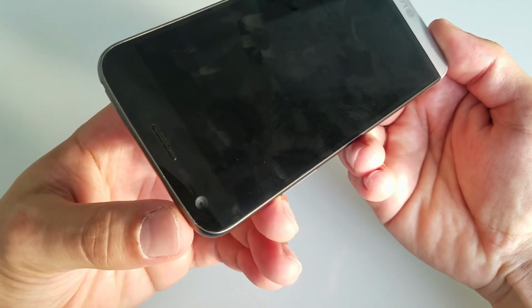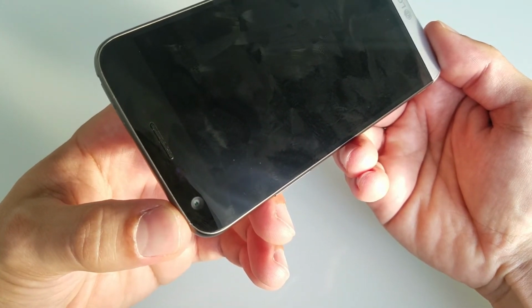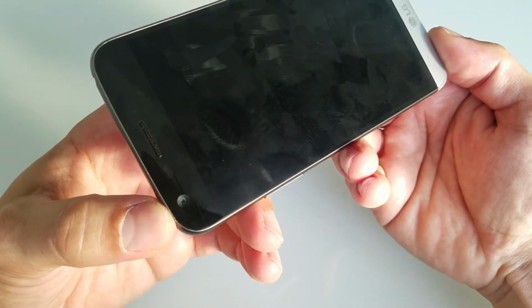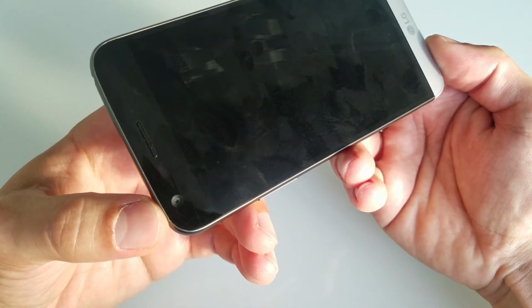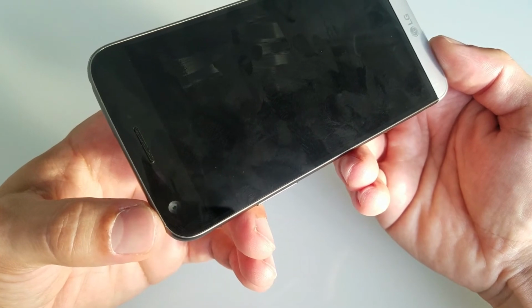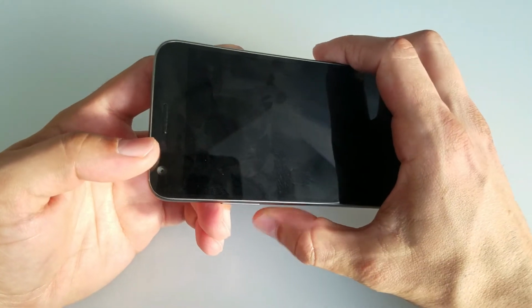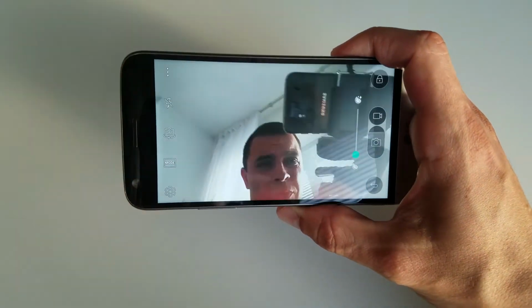So the last thing when it comes down to camera is the front shooter, which is 8 megapixels. I'm overly happy with the quality of this shooter. Plenty of detail, everything is fine. Basically, you're going to have absolutely no problems. And the good thing is that you have autofocus as well. You can double tap this volume button over here to get you straight away to the camera.